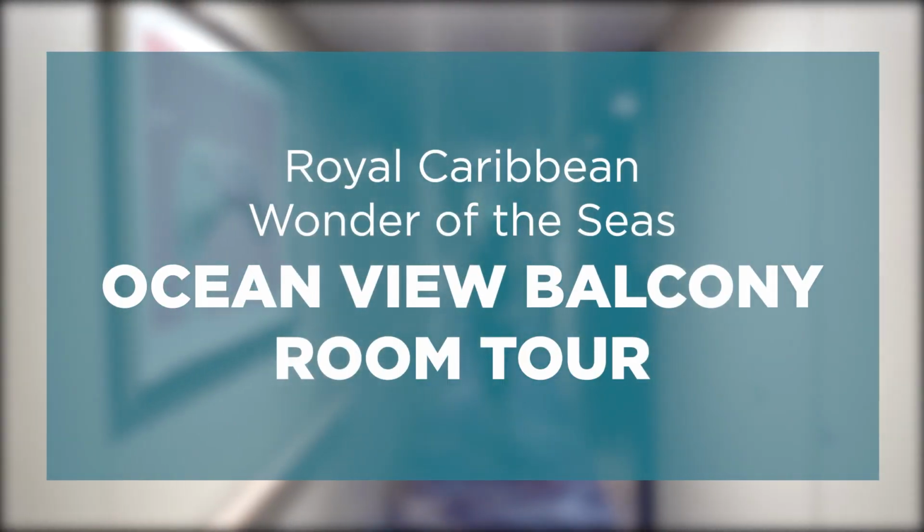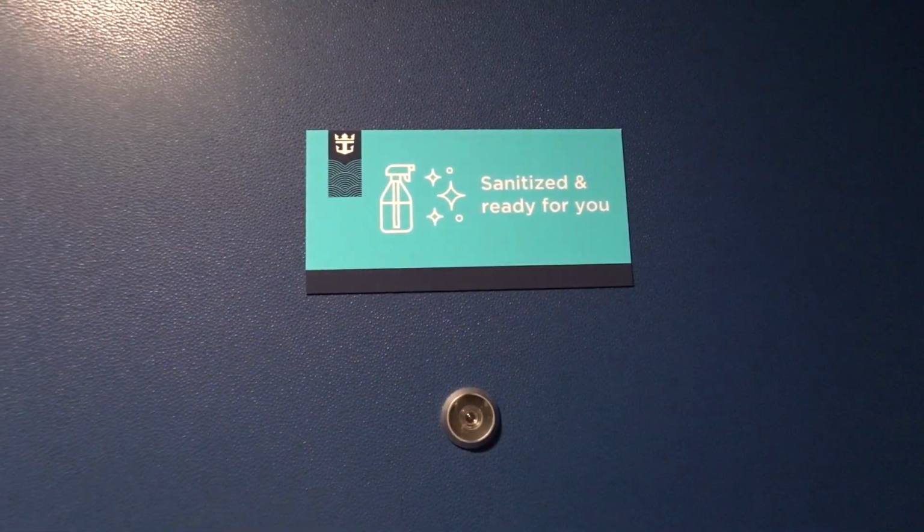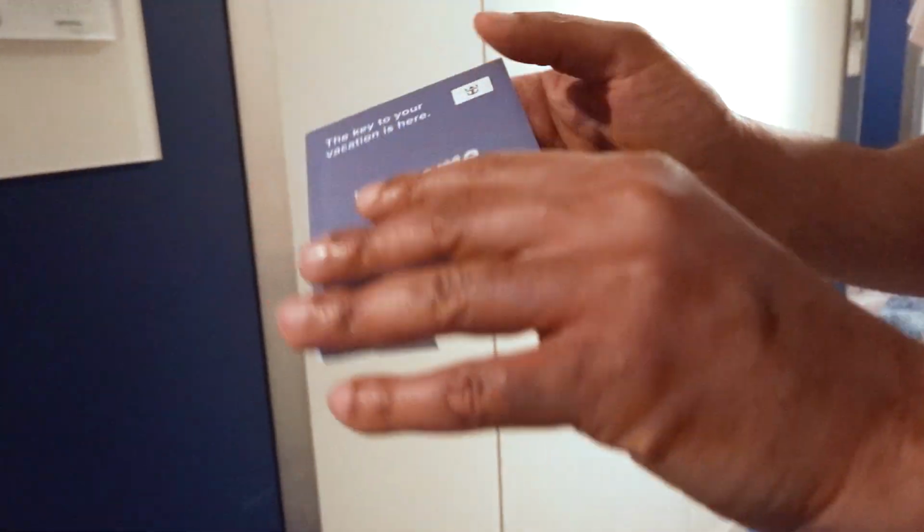Our room got upgraded. Let's go! We are on deck 8, room 572. Our room is sanitized and ready for us. I don't think they're ready for this. They're not ready? I don't think they're ready for it.